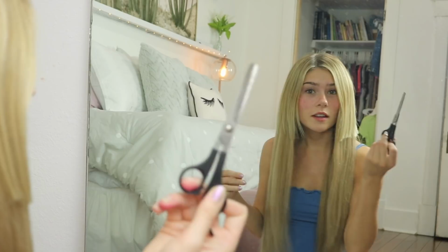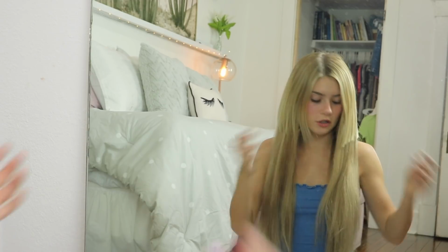So basically, the easiest way to cut extensions, these are gonna be your best friend. These little thinning shears, they don't actually cut your hair. They just thin out the ends. So you do this and you see it doesn't actually even really cut. It just takes off a few strands and thins it out. So it creates kind of the look that the end of these extensions have. So instead of having a blunt cut like I do, it creates a really feathered situation.